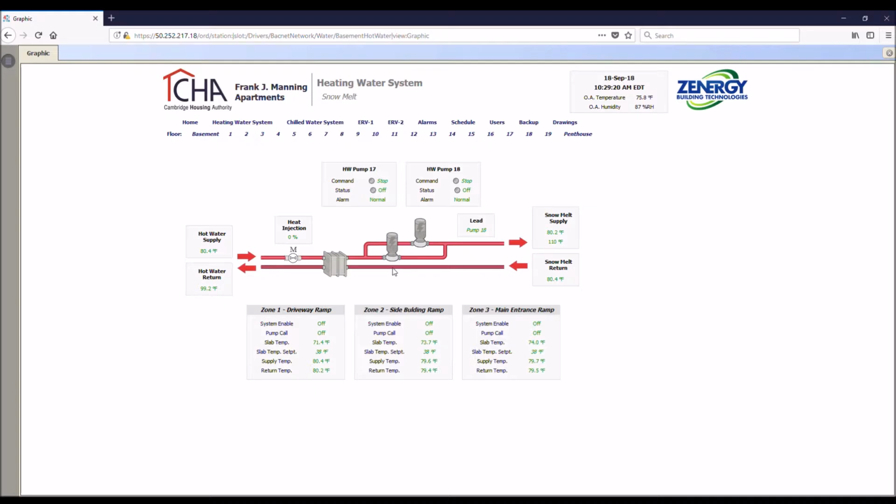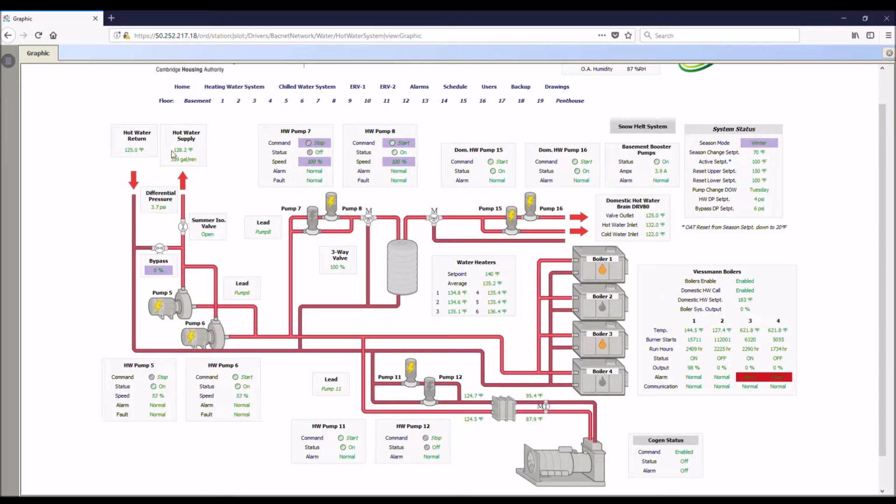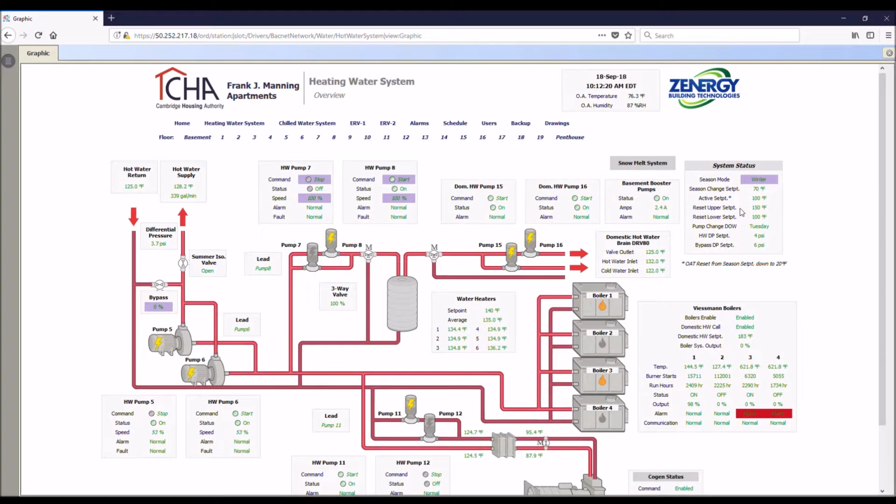So they're really just to provide that 110-degree water, and then each of the 3 zones modulates a 3-way valve of their own with their own pump, and tries to heat their slab up to set point, which is set locally at all those controllers. The idea is just to make sure that ice doesn't form on these ramps for people. This supply temperature is reset based on outside air temperature. Currently it is 76 degrees outside, so we are at the lower point of that reset.